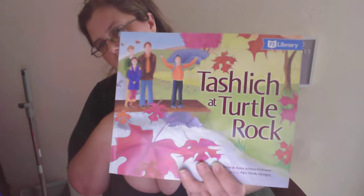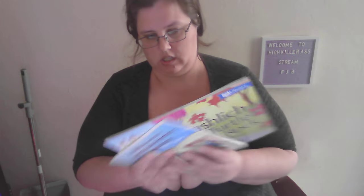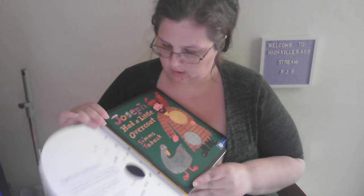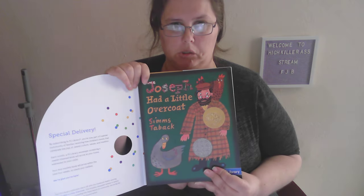And then the Eternal Rock. I just got this one this month. And then this one I got in July. And then this one, Joseph Had a Little Overcoat, I got in June. So yeah, they're doing pretty good.